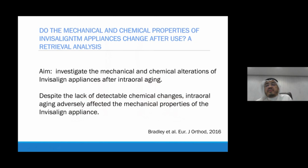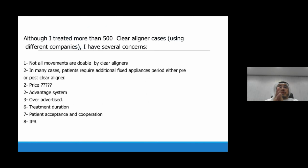Unfortunately, as I told you, according to research, those appliances undergo fatigue after a week or so. They undergo intraoral aging because of the mechanical and chemical alteration that they undergo during treatment. And this is the weak point in this appliance. If it's solved, then I think this will be a very good alternative to fixed appliance. Unfortunately, it has some drawbacks.